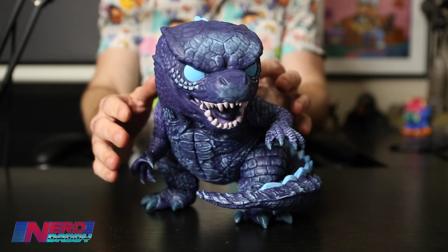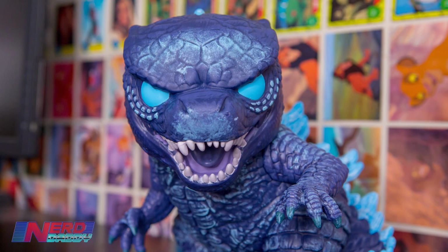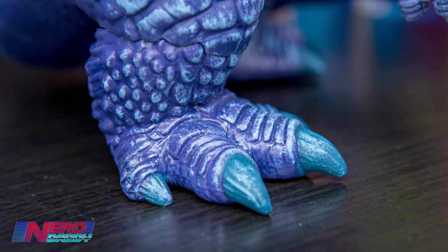It's to give the impression of, in the movie, no spoilers here, but in the movie, Kong and Godzilla duke it out in a certain city that has lots of neon lights, and all the lights are reflecting on the characters when they're battling, and Godzilla looks very blue. Blue is the color of his radiation and his heat wave and everything as well in general, so it only makes sense. But this here is really, really awesome.